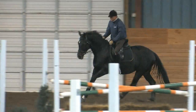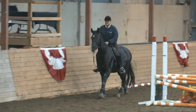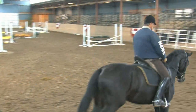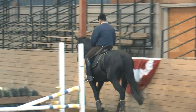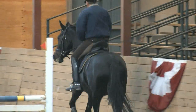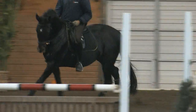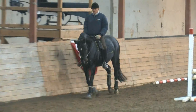Going to a little bit of a two-point contact. And bring her back. Good. She made a good effort there to keep that canter. I applied my outside leg a little bit more securely. She's never done so much canter and trot.